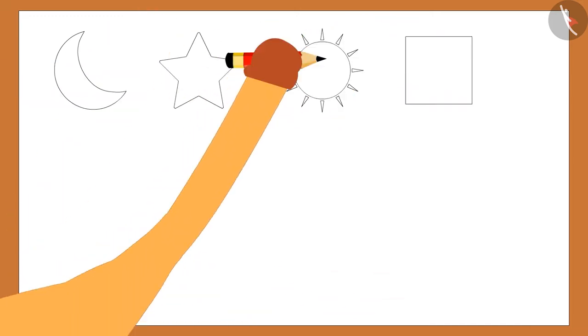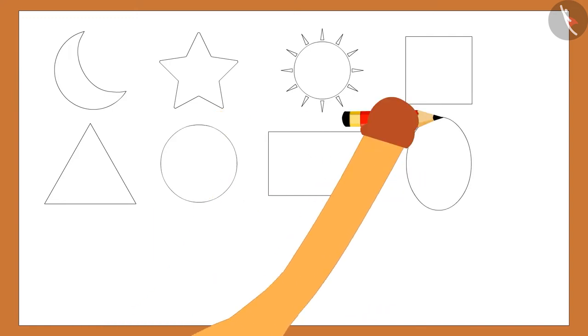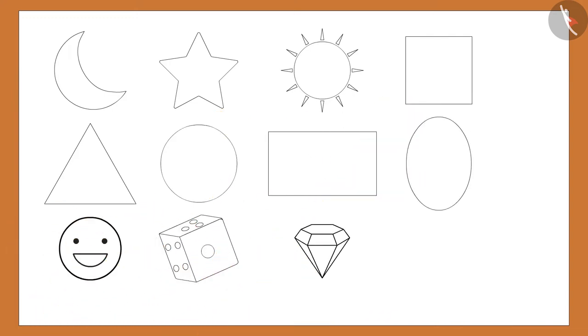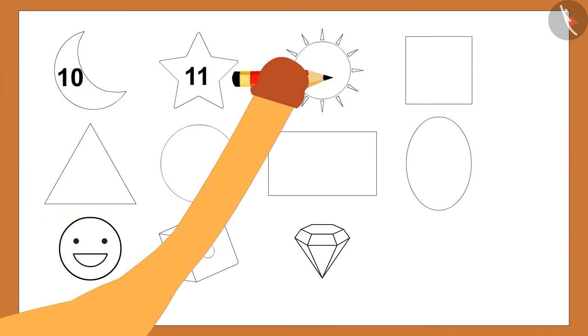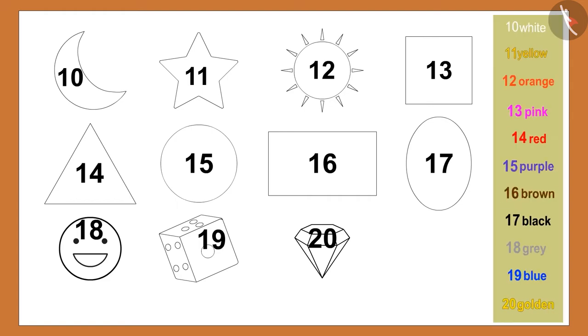Gaffy's mother drew a moon, star, sun, square, triangle, circle, rectangle, oval, smiley, dice, and a diamond. Then Gaffy's mom numbered all the objects from number 10 to 20. Next, she wrote a color next to each number.